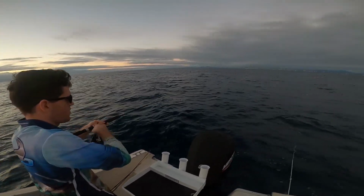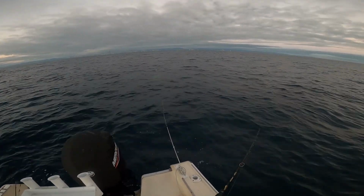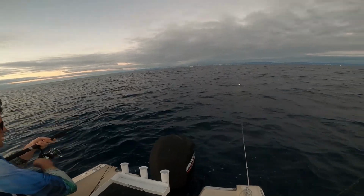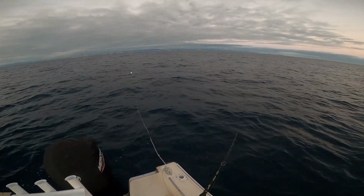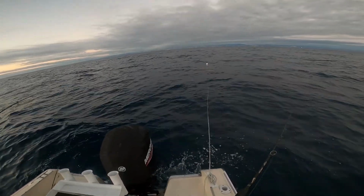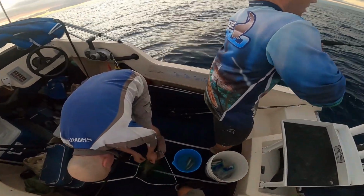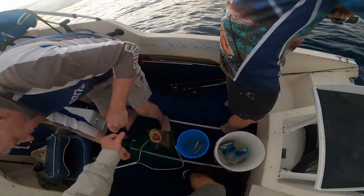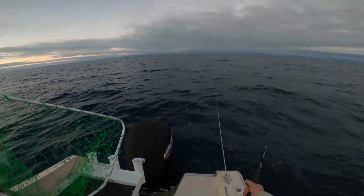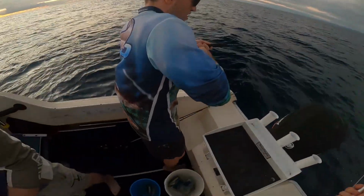Matt's just had a fish hit him and take a couple of good runs there. Just take your time on him, Matt. Yeah, that'll be a good snapper, I think. I think this is close. Yeah, you got the net there, Dad. There you go, lift him out. There's the net. Take your time, mate. That'll be a good snapper. Yeah, that'll be a nice snapper, I reckon.